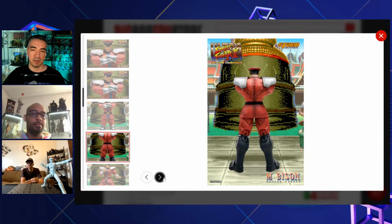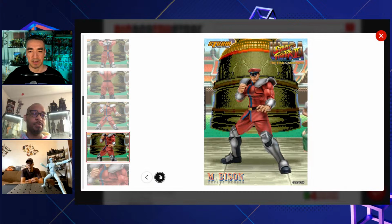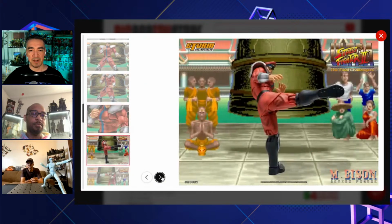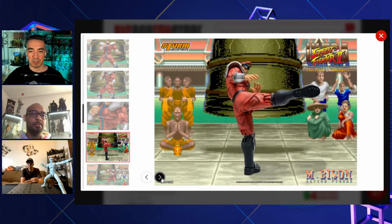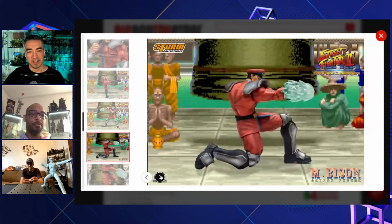Nonetheless, like I mentioned yesterday in the movie canon stream, I was a big fan of Street Fighter 2. I still am, and this figure looks great. I'm going to be passing on this one because I'm going to wait and see if they come out with this figure in the arena line for the true 6-inch scale. But you guys, any thoughts on this?